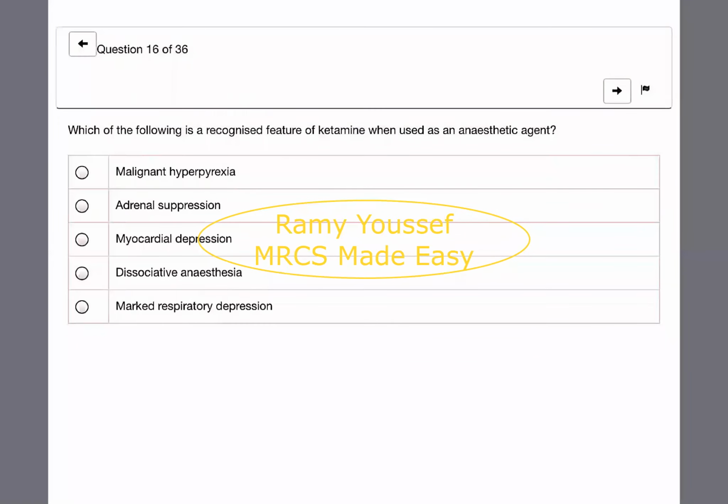Which of the following is a recognized feature of ketamine when used as an anesthetic agent? Malignant hyperpyrexia, adrenal suppression, myocardial depression, dissociative anesthesia, marked respiratory depression. Malignant hyperpyrexia is for suxamethonium, adrenal suppression for etomidate, myocardial depression for sodium thiopental, dissociative anesthesia is for ketamine, and respiratory depression is for propofol. So D, dissociative anesthesia. Exactly.